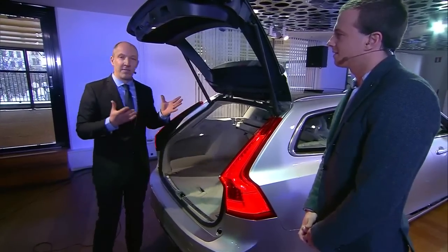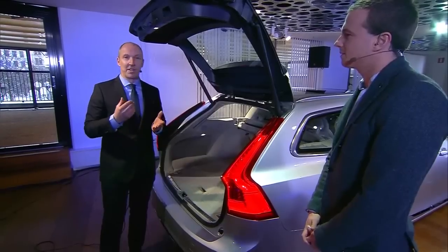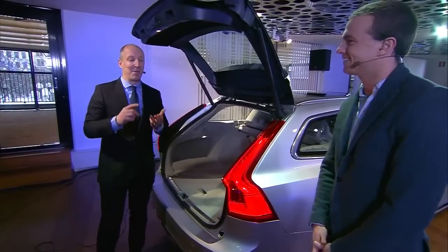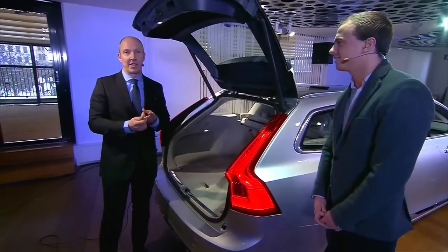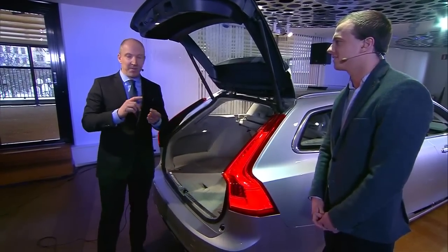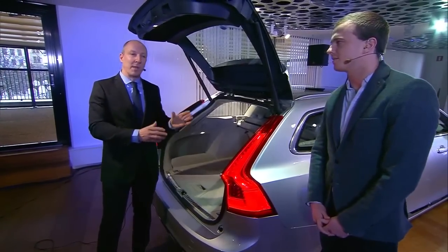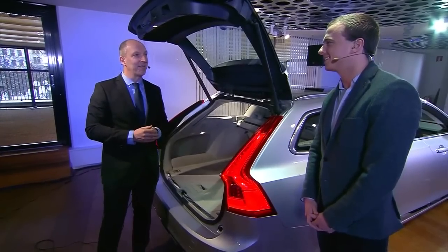And of course, Volvo's famous for safety. This is one of the safest cars in the world, but we've added two or three features. We have animal detection, pilot assist, and off-road mitigation. So with that combined, we have a very elegant design, true to Scandinavian design. We have the very latest technology, and of course, this is one of the world's safest cars.